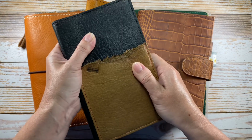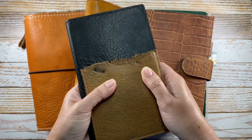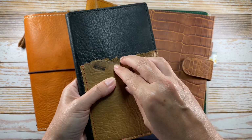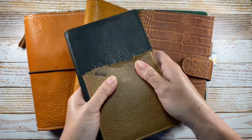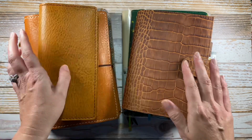And I use this book every morning for morning pages. So it is, again, not decorative in any way. It is text only, but morning pages, extremely personal, not meant to be shared. That's why I'm not going to be doing the flip. But I will be continuing my morning pages like I always do.